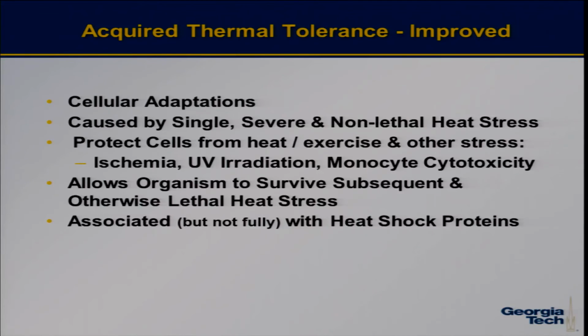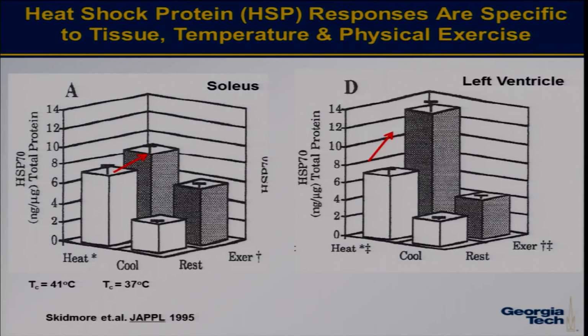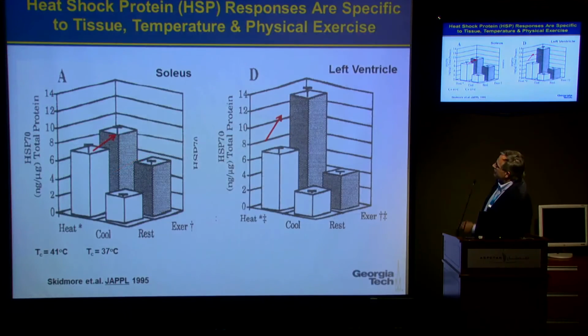And Mikhail Horowitz has shown that if you induce heat acclimatization, there's a variety of other stresses that they're protected from. And I'm over time, but all I want to say is that one of the adaptations that occur are called heat shock proteins. And here we can look at different tissues. The amount of increase in these proteins basically is dependent on whether you have physical exercise or heat. And you can see here's soleus and left ventricle, and that exercise can cause heat shock protein responses, but if you have heat stress, they're even greater.